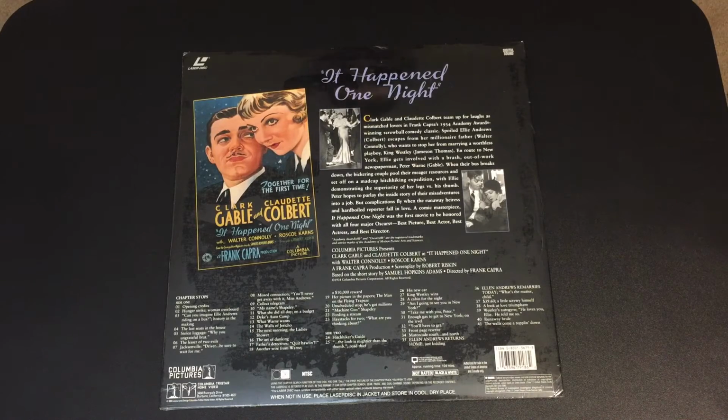And here on the rear, like a lot of the other Columbia Classic discs, you have one of the film's really lovely original posters. But no real extras here. I think this was also based, a lot of the Capra titles got Library of Congress restorations in the early 90s, and there were various attempts over the years to treat them better and clean them up some. So I think this was based on that, just like the Laserdisc of Mr.